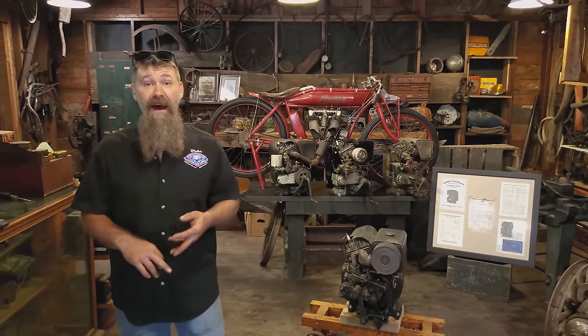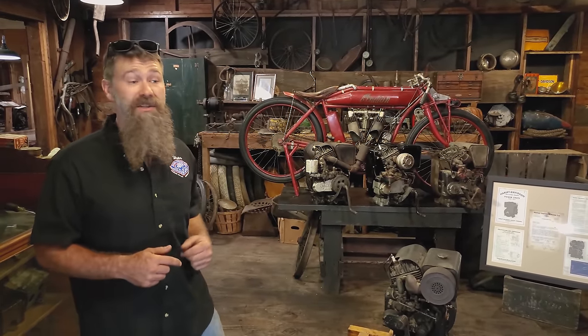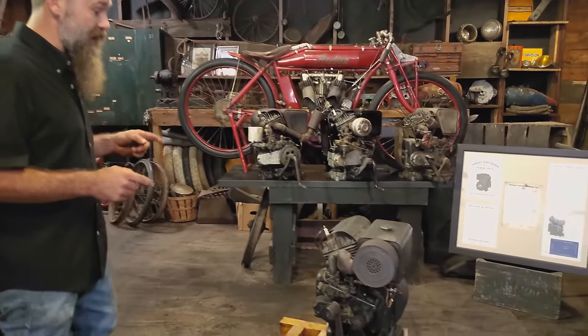When you think Harley-Davidson engines from the 1930s and 40s, most people gravitate right towards knuckleheads, flatheads, 45s. Today, we're gonna be focusing on an unknown line of Harley-Davidson engines produced during the depths of the Great Depression.